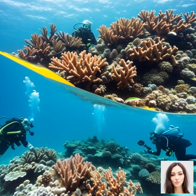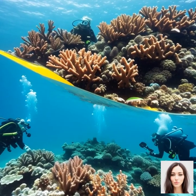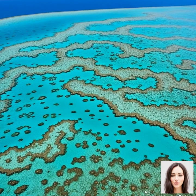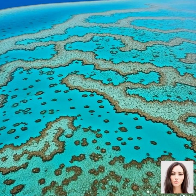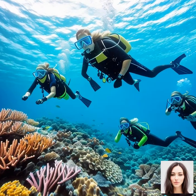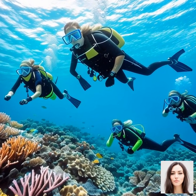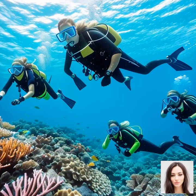As you can see, the Great Barrier Reef is facing a myriad of threats that are causing significant damage to this precious ecosystem. It's crucial that we raise awareness about these issues and work together to address them if we want to preserve this natural wonder for future generations to enjoy.